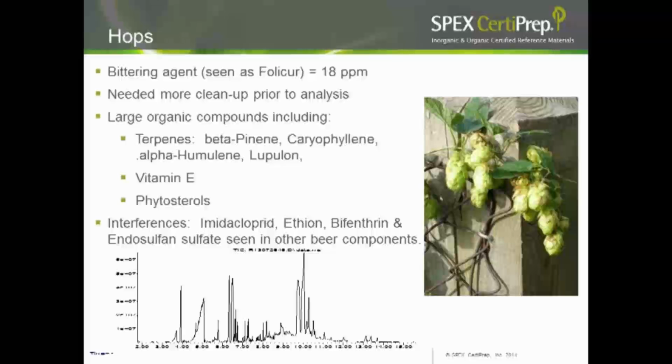When I was looking at some of these terpene compounds in the hops, I started to be reminded of some questions we've been getting lately about terpenes in cannabis. Well, there's a good reason why these compounds seem so familiar, because both cannabis and hops are from the same botanical family. And they both have between 100 and 200 terpenes or terpenoids.